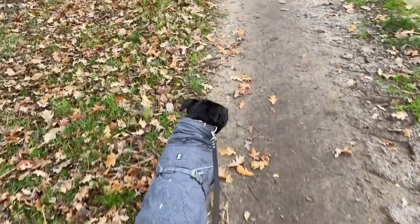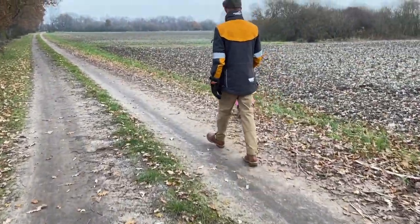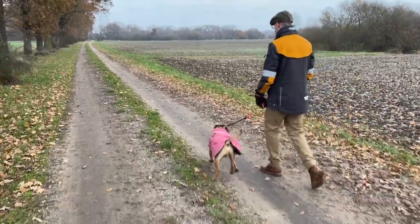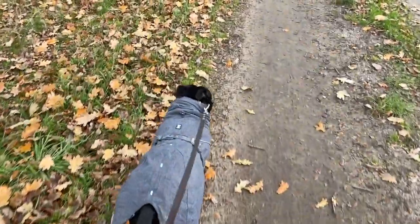So we just had breakfast, we're on a half hour walk, taking some pictures, and then we'll pack up the tent, give the dogs their breakfast, and we'll be off. Hunter is very excited.